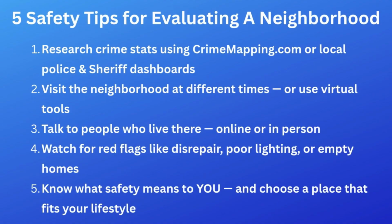So, let's recap those 5 safety tips for evaluating neighborhood safety. Number 1, research crime stats using crime mapping or local police websites. Visit the neighborhood at different times or use virtual tools. Talk to people who live there, online or in person. Walk or drive around to observe the surroundings and look for visible red flags like disrepair, poor lighting, or empty housing. And also know what safety means for you and choose a place that fits your lifestyle.